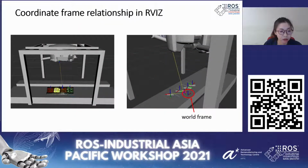After defining the coordinate frames based on the TF package, we can see the relationship in a tree structure. After that, we load the URDF of the robot and the cameras. So the coordinate frame relationship is also clearly shown in RViz. We can see here, this is the world frame of our system.